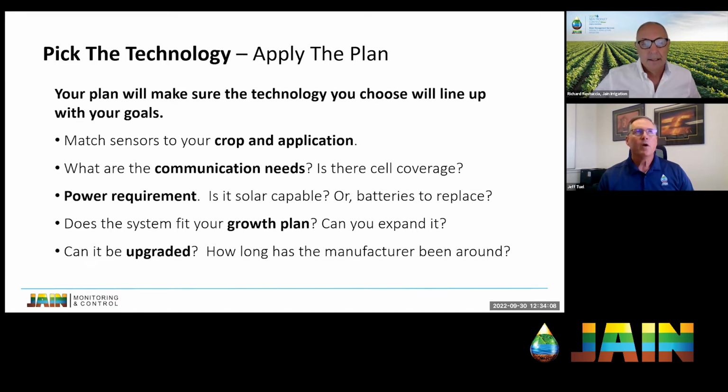Secondly, what if you want to start with a part of your ranch? You have large operations, so you're going to do 20 field devices to start with, and then you want to expand across your entire operations over the next few years.